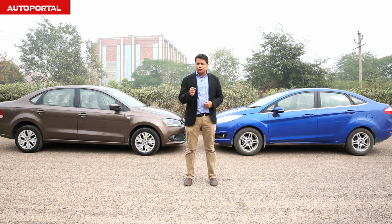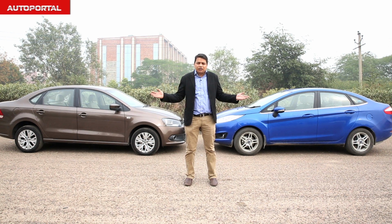Well, but if you are someone who prefers to be chauffeur-driven in the city and really doesn't enjoy driving in chock-a-block city traffic, then the VW Vento is certainly for you. It offers a very premium ride and a very plush cabin, and honestly speaking, you just cannot go wrong with either one of these two cars.